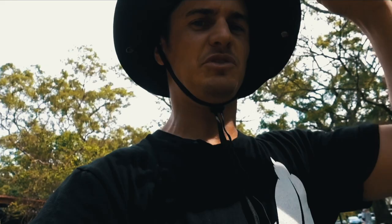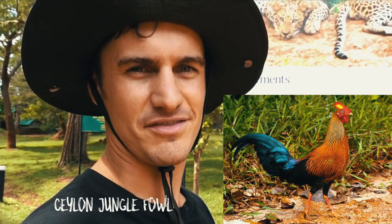Geared up in my safari hat, and we're gonna hopefully see some cheetahs today, maybe some other animals. We already saw the Sri Lankan national animal, which is called, it's on the screen, I forget it.